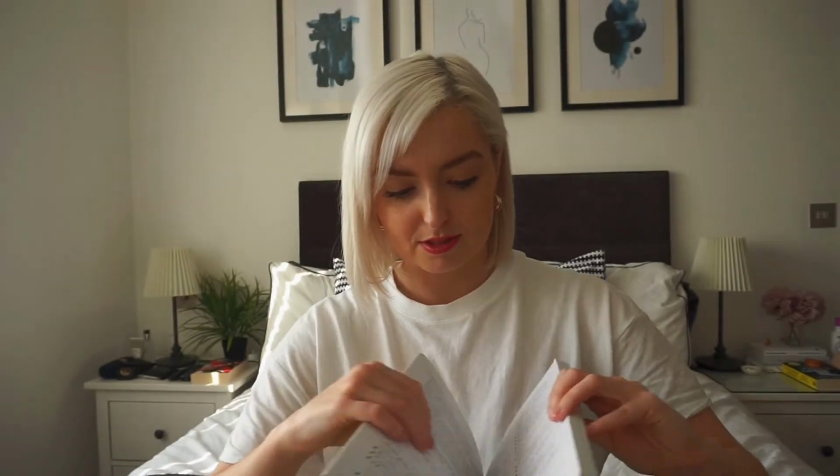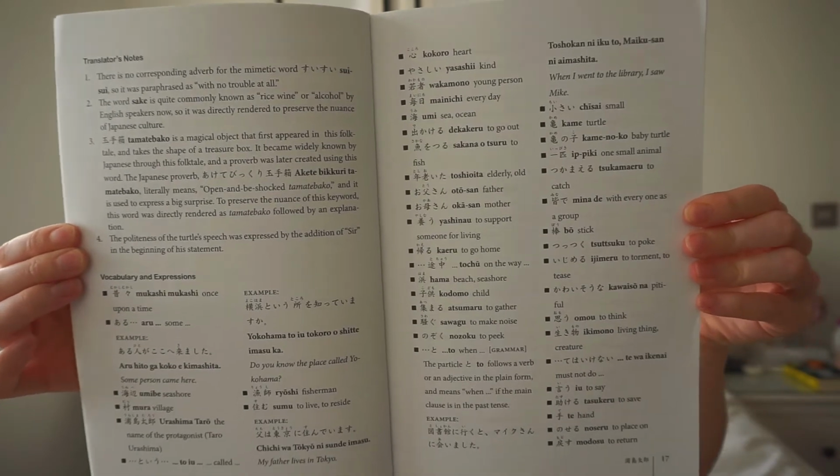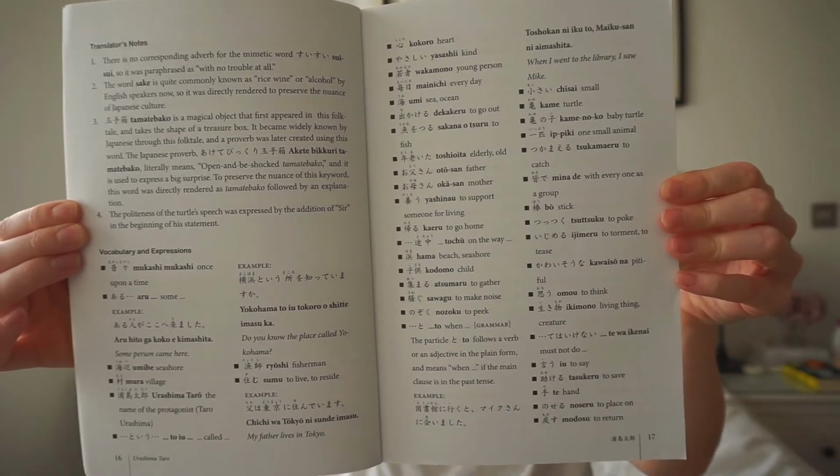So any words that you might not understand or any kanji that you might not understand, the translator of the book has popped a little note at the back so that you can increase your vocabulary and learn it a little bit more. So it goes in order of the story, so things like once upon a time we know in English, but you don't know that in Japanese. It's not a word that people use every day. So mukashi mukashi was a very weird phrase for me to hear at the start of the story, and then I looked back at the translator notes and saw that it means once upon a time.